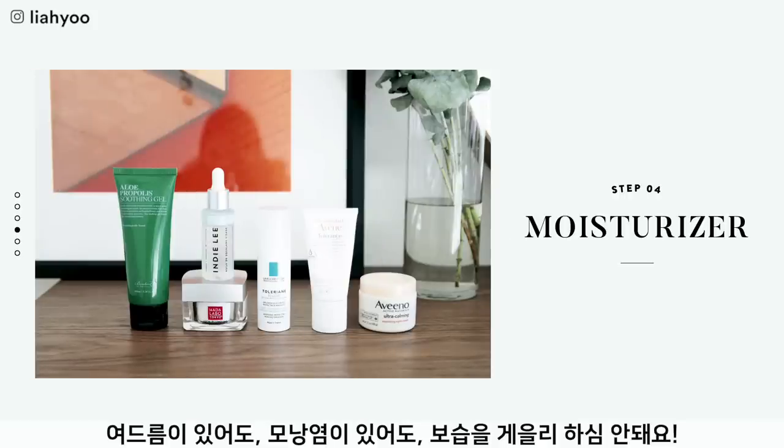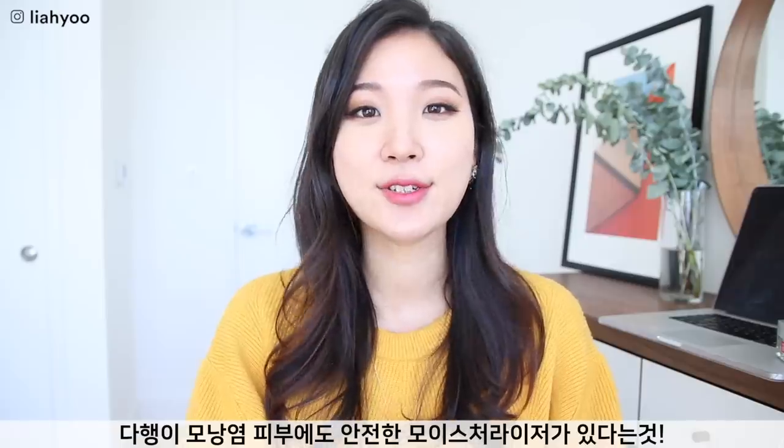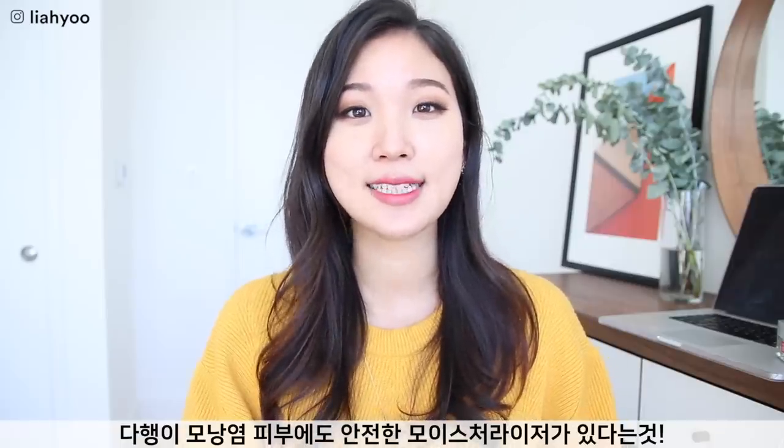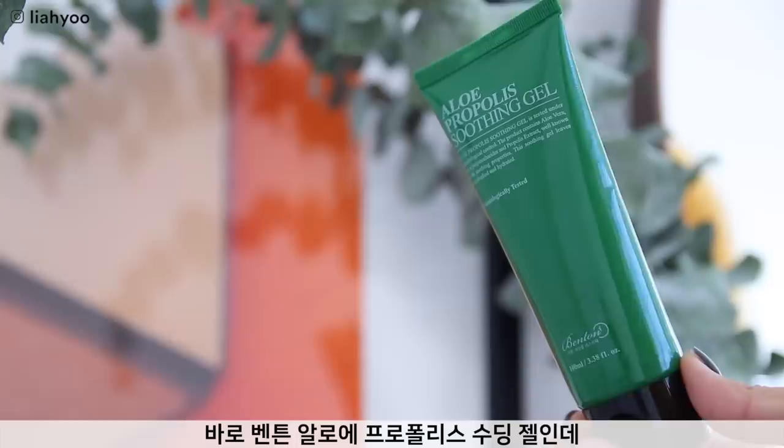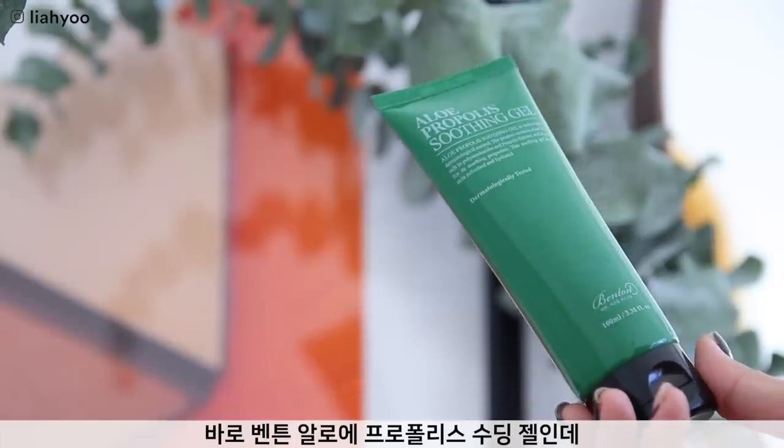Moving on to probably the trickiest category, which is the moisturizer. And you really don't want to neglect moisturizing your skin. The good news is that we have some fungal acne safe moisturizer options. Here, we're gonna begin with some lightweight gel moisturizers. The most popular options seem to be this one, the Aloe Propolis Gel from Benton.